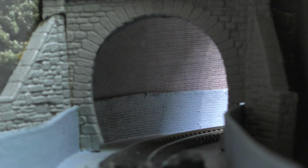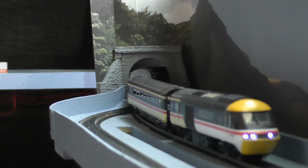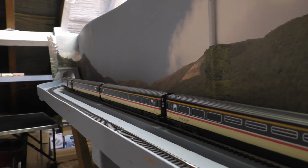So you might be wondering why I've got the camera on the portal on the track behind the back scene, and when the HST makes an appearance I'll pan back out and we can see, and there she is. So if we pan out and follow her along, yes, we've got a back scene on the back of the back scene. I think it works quite well.